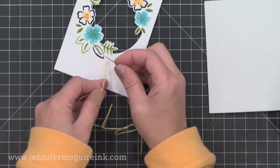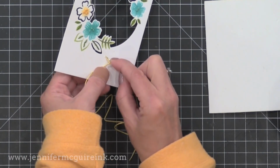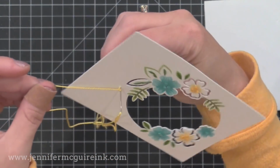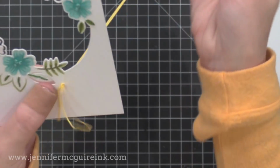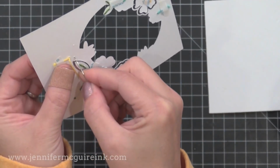You wrap the thread right around your needle at the base of the thread, then put the needle back into the same hole, and then you kind of tighten that string around your needle, and then you just pull the needle through, and you end up with this cute little knot. So I'm going to do that a few times.